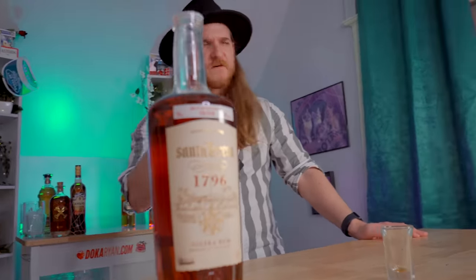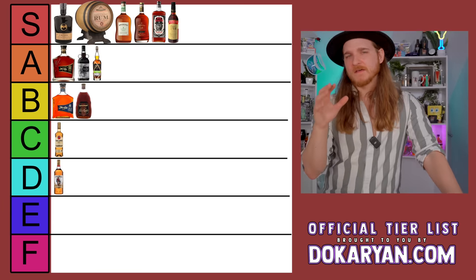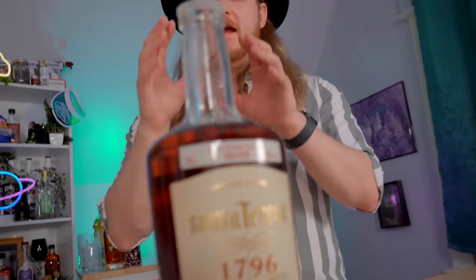But it really follows through at the end, which makes you go, Santa Teresa, in my mind, belongs on the B list. It's a B list style of rum. It's not bad. I still think definitely give it a try because it's very good. But am I gonna buy this again? No, because I own it. I know what it tastes like.